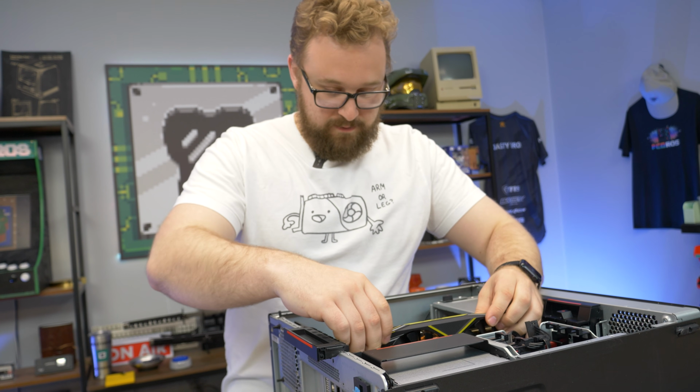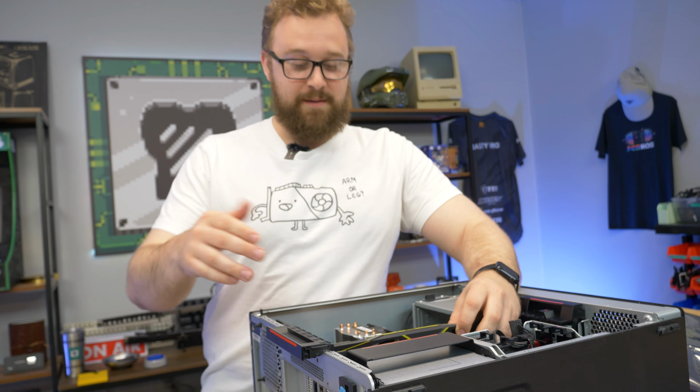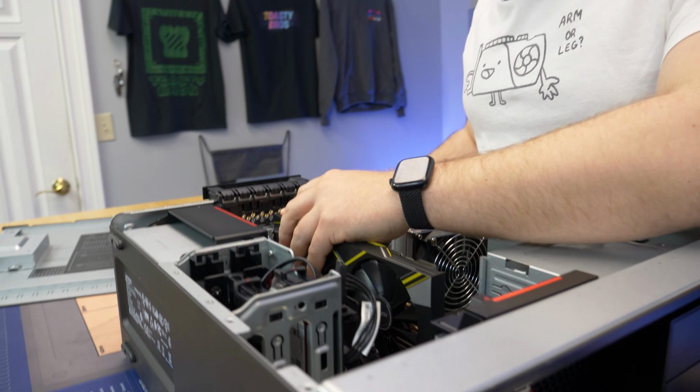I like how you're wearing a GPU shirt while putting in the GPU. Arm or leg. They're not as expensive as they used to be. Yeah, this was a good COVID joke, but you know what? It's not funny anymore. Just kidding.